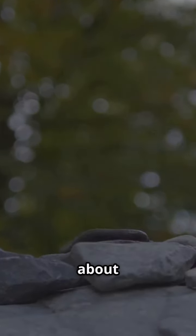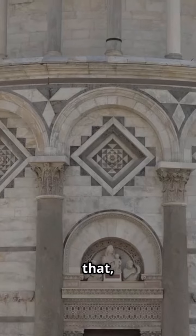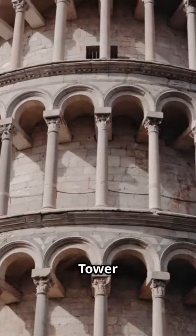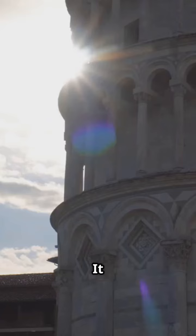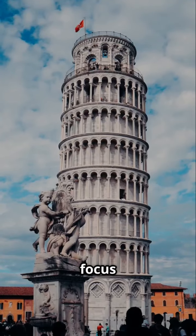A common mistake is focusing only on height while forgetting about weight. All of that weight has to stand on something. If you don't account for that, you'll end up with something like the Leaning Tower of Pisa. What happened to the Leaning Tower of Pisa? I don't understand, honestly. It just tilted, like your luck. Forget the Leaning Tower of Pisa for now and let's focus on Egypt.